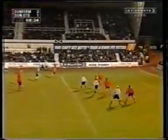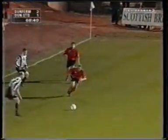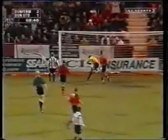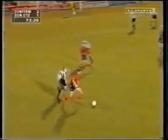Well, this is a carbon copy of the goal that Andy Todd scored. Again, it's whipped in from the left. Again, Smith attacks it, and it's got the same bend as Andy Todd's. But unfortunately, this time it's a couple of inches past the post instead of a couple of inches inside. It's a great effort, and Bert Payton knows that could have been the goal that gave Dunfermline a double. Ollison.